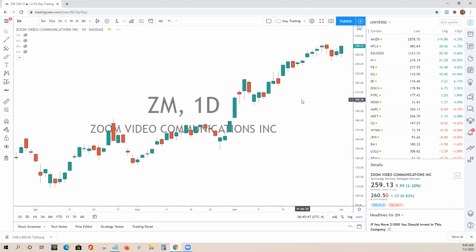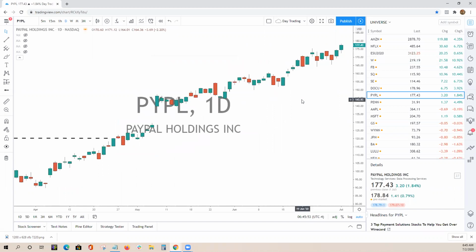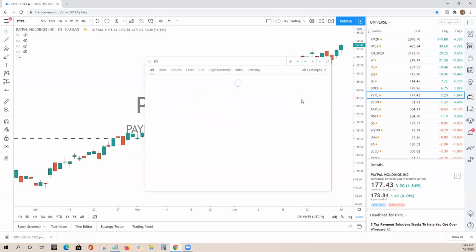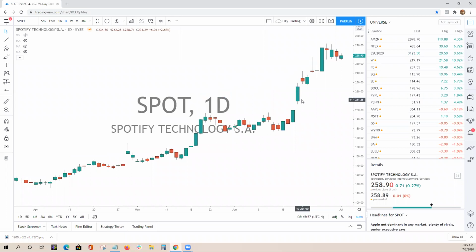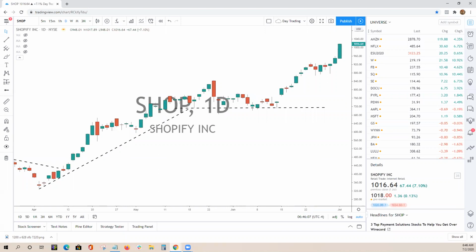Zoom as well, really good trend day yesterday. It sold off a little bit in the morning, but it ultimately closed on the highs. PayPal as well. I mean, look, we're not having a hard time finding stuff to trade. By the way, we just talked about a bunch of inside candlesticks that led to explosive moves. Make sure you have Spot on your list today. And of course, Shopify. These stay-at-home stocks just seem to be paying. There's really no other way to put it. Every pullback, until we see a reason not to, especially on the short term, is a buying opportunity.